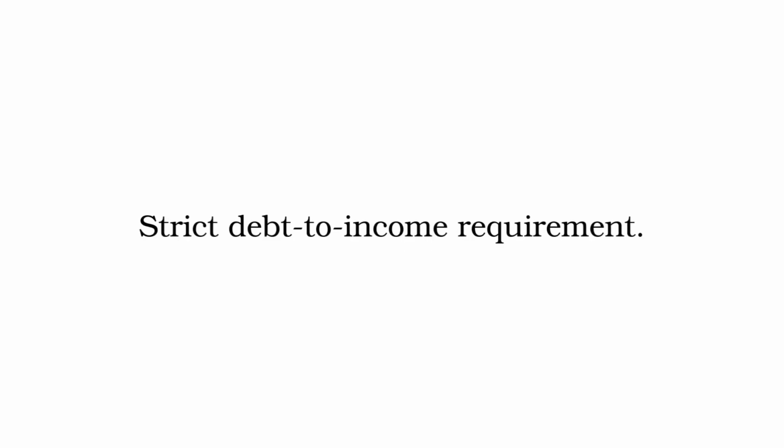Now, one thing I've been told about this program is that the debt to income requirements are going to be pretty strict and hard, whereas with FHA and conventional, sometimes you can push past the basic debt to income requirements and get a little bit further. My understanding with this program is it's going to be pretty strict. Now, I don't know what the number is. You're going to have to go through them to determine whether or not you qualify.